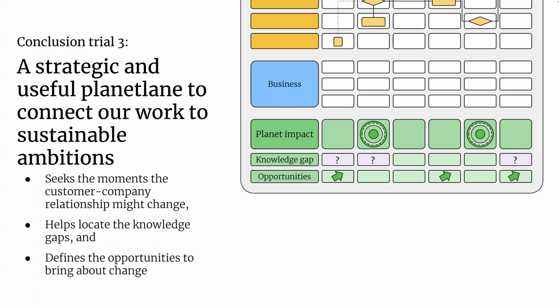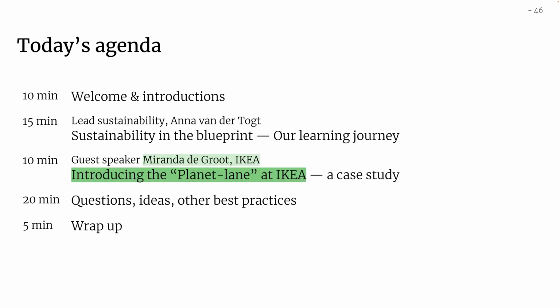To conclude, it is quite a simple framework in the end: a planet lane that looks at the moments of planetary impact, the knowledge gaps we have to address these, and opportunities to bring about change. That felt like a useful framework, and we've started to implement it, and it was actually useful. So that's where we ended after our little journey of understanding the planet in the blueprint.